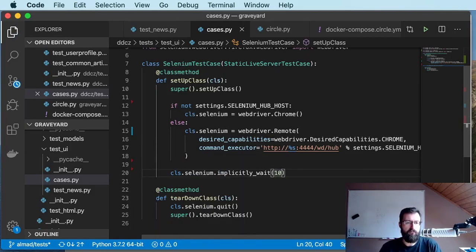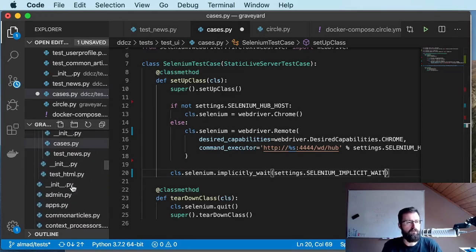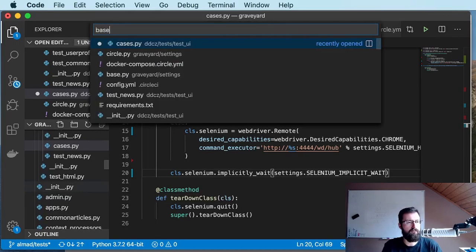Implicitly wait. So this is basically a trade-off between how confident you are that the browser is going to be started on time, versus, if it's too high, then you're waiting for nothing, basically. If it's too low, then you may have errors in cases of box overflow. This is something I would make configurable. So settings and Selenium implicit wait. Because this is something that can cause problems. So this should go into base, I guess, again.